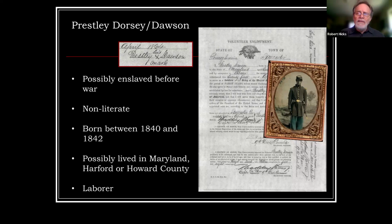He makes his way to Lancaster County, in fact, to the town of Lancaster, where he enlists in 1864. You may or may not be able to see that on this volunteer enlistment form, but the enlisting officer is a man named Thaddeus Stevens. Now, not to be confused with the famous Pennsylvania congressman of that time, but this Thaddeus Stevens was his nephew. So here he is enlisted, and he is sent to Camp William Penn. We'll get to that in a moment.